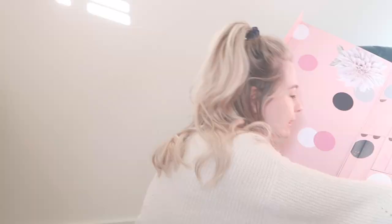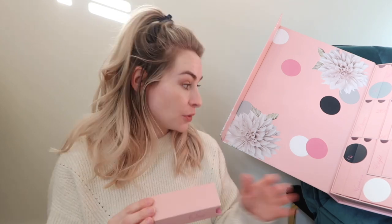Let's unbox this. Start off with door number one. Oh, I like that. It's like not got a lid, so it doesn't take as long to unbox, which is nice. And also, first impressions, it's all cardboard and recyclable, which is amazing.